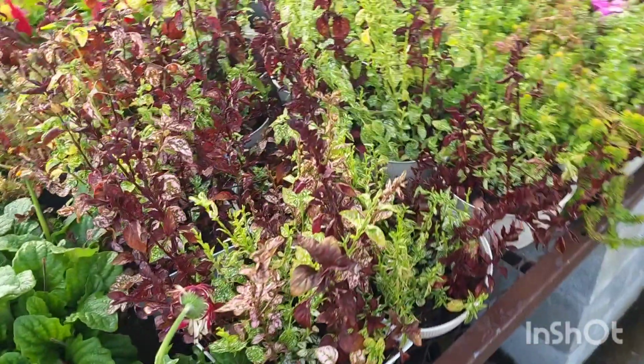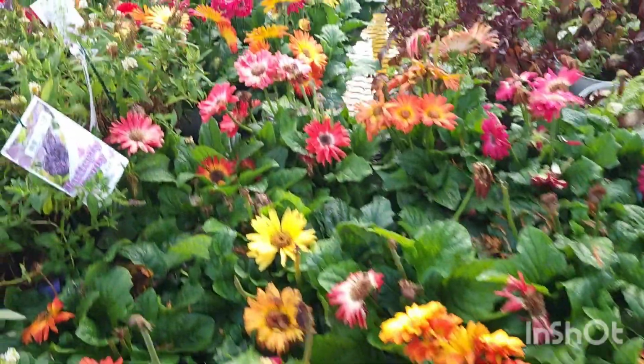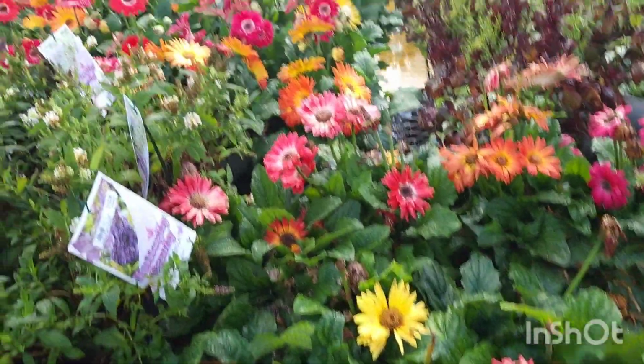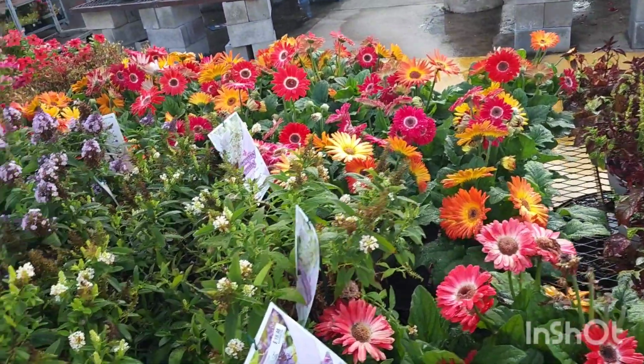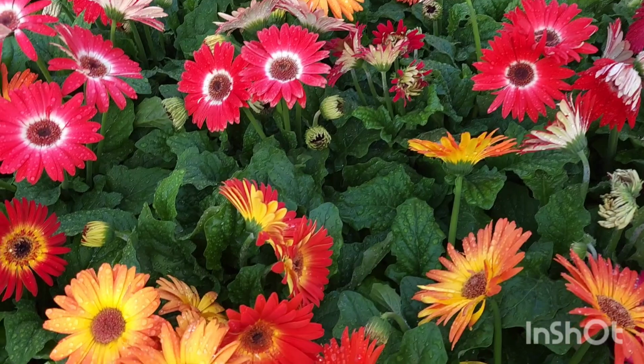I've got a lot of polka dot plants in my yard and a lot of Gerber daisies. Let's check these over here. These ones look a little bit ratty. Let's head over there to see those nice looking ones. Aren't these gorgeous, guys? These are pretty.